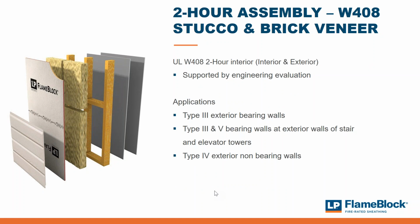So if you were to add 3-coat stucco, 7/8 of an inch thick, or you have a brick veneer on the outside, that will now make a symmetric 2-hour wall assembly. And these are supported by engineering evaluations. And again, the benefit with this one is you're eliminating that exterior layer of gypsum that would be required with those types of assemblies.